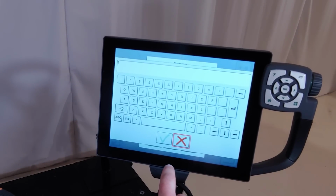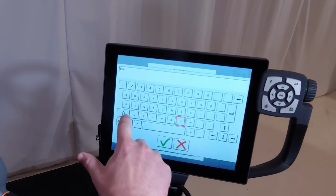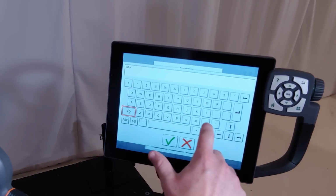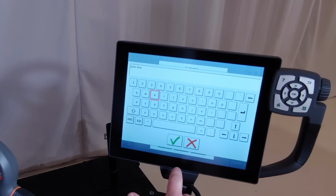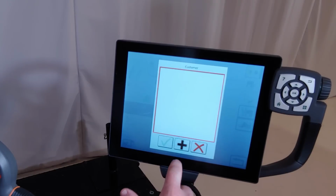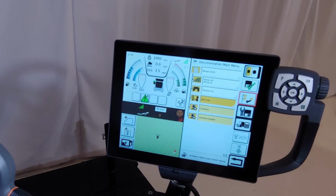To add the customer, we will use John Doe for our example. Once completed, select the green check. Now that our customer is added, we will go and select the green check.